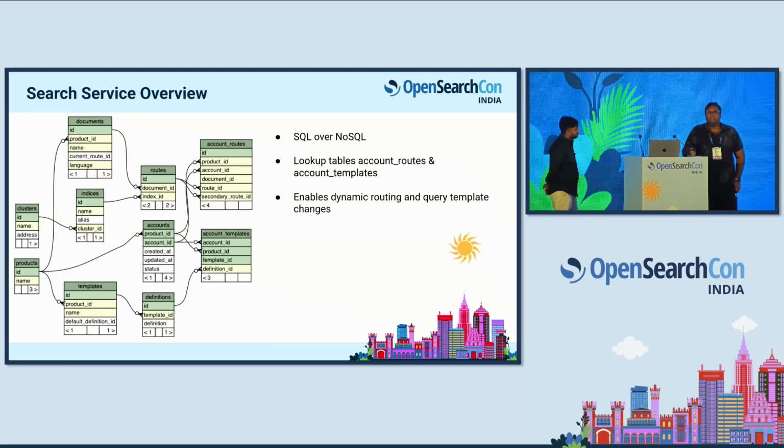If you see the schema, it was made to address two major questions. You see the account routes table and the account templates table. The account routes table answers the question of, for this write event or a read event, which cluster and which index should I route it to? It's a mapping between a product account, a document, which is basically a use case, and a route. A route is nothing but an index and a cluster. This combination is very flexible, and if you wanted to isolate, for example, PhonePe, which has a lot of UPI failures, with a million tickets coming in or something like that, you can easily isolate it into a separate cluster, a separate index.